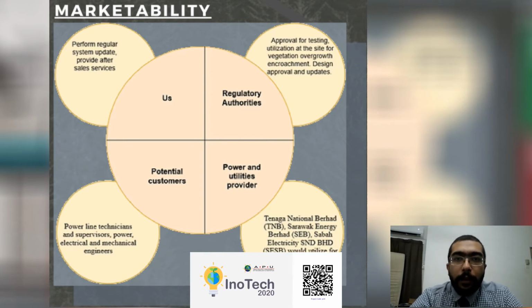However, this project also contributes to the drone market with its unique features to identify the vegetation encroachment across the power line. It offers an automated power line inspection with IoT-based monitoring of the exact location of the vegetation and the self-recharging of the drone without human intervention.